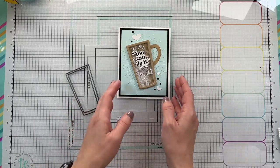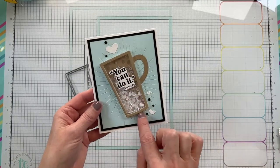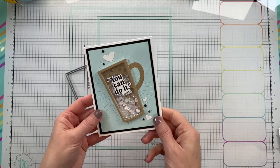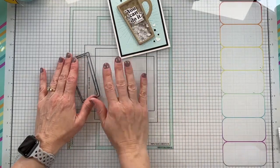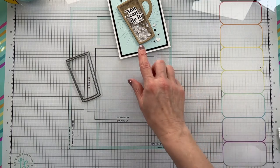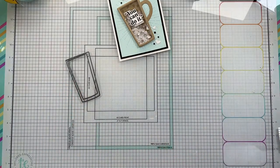Anyway, I just thought it was cute, and I went and put it with our pierced Ray's cutting plate in the background, because I felt like that whole coffee theme would drive it home. So I'm going to walk you through what I did with that. Let's go ahead and get the hard part out of the way. We'll start by making this piece, the shaker.